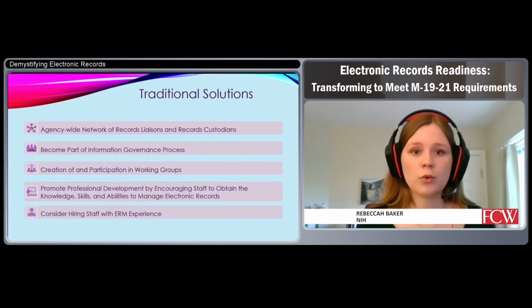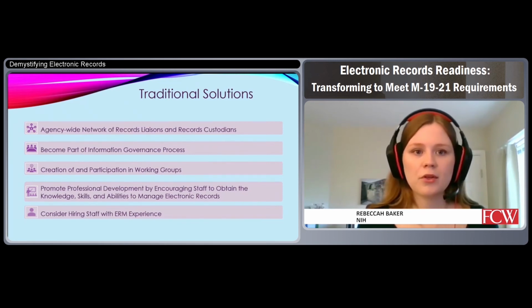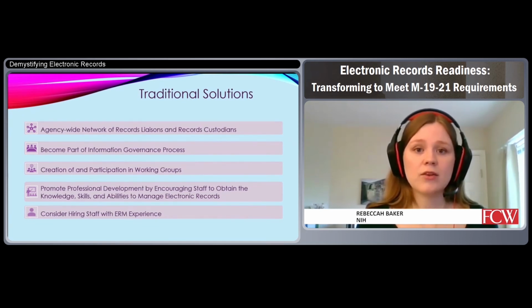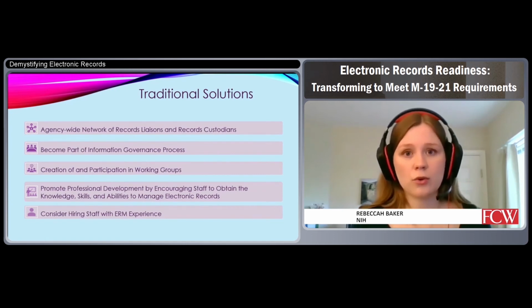Creating this network will require leadership buy-in and relationships with pretty much all of the program areas at your agency. For example, the NIH is comprised of 27 institutes, centers, and offices called ICOs. Each ICO has both primary and alternate record liaisons. The offices within each ICO have designated records custodians who understand the record systems of that specific office. And this facilitates top-down communication as you share information with record liaisons who then disseminate it to records custodians.